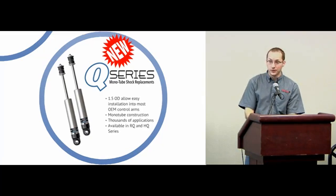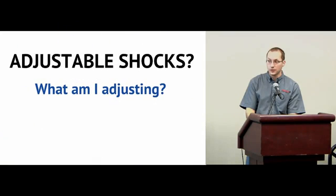We have applications for just about anything on those shocks too, way more than what we even have in our catalog or on our website. You give us the compressed and extended dimensions of the shock and what mounting styles you want, and we can build just about anything.